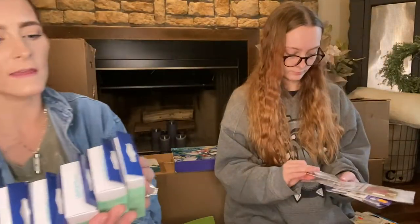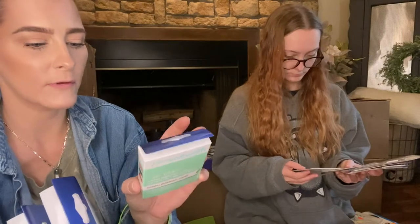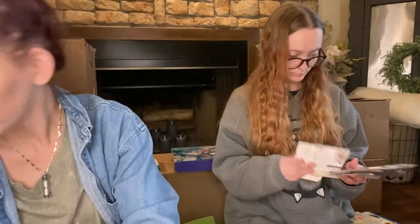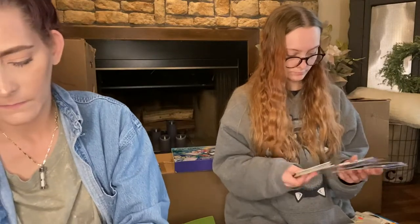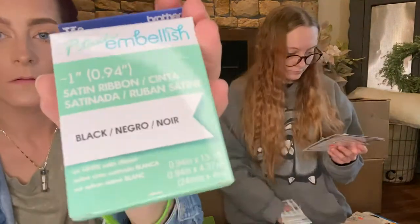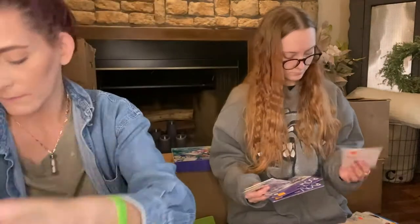So we got these P-Touch Embellish ribbon sets. I don't know how much these are, but I'm sure they're not cheap. But we got that one. This one. This one. This one. So have you got any of the stuff? Yep. That's what we're going through right now.